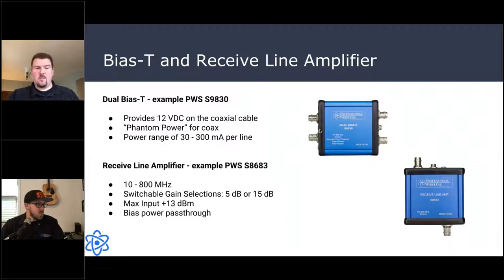There are fixed and variable gain RF amps, but most of the line amplifiers that we use will have a fixed gain to them. And then, for example, this PWS receive line amplifier, where you have a gain selection of 5 or 15 dB, it's essentially a 15 dB amp with a 10 dB pad that switches in line.